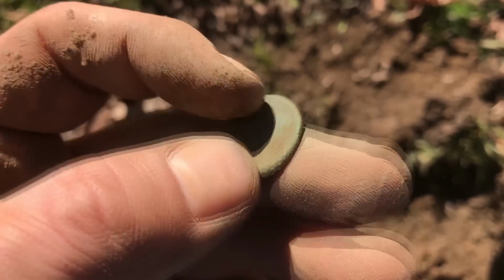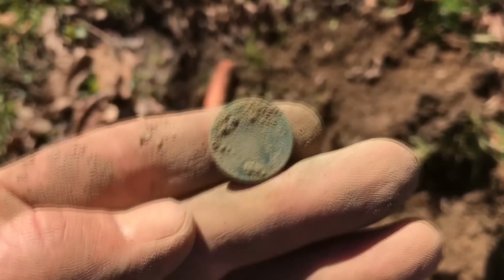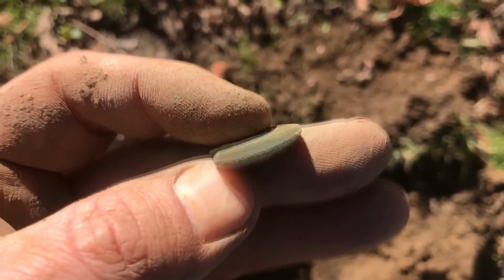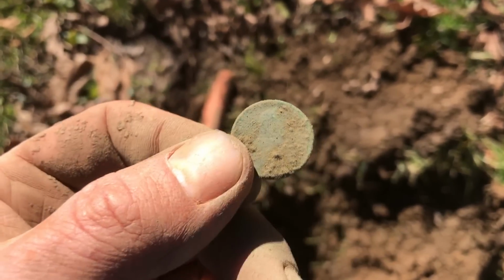What can I say? Wheatie number 19. This one was green, real scratchy. One away from 20, gotta keep pushing.